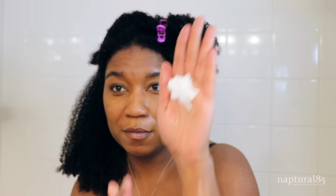Okay, so it's not a miracle brush. You still need to finger detangle first, but it works. So taking my time while working from bottom to top gave me an extremely thorough detangle. So now I'm testing it against my favorite detangling brush to see how it compares.